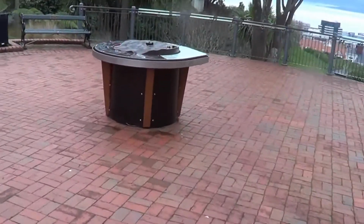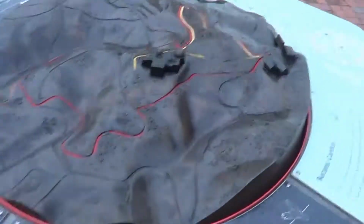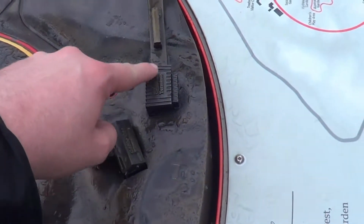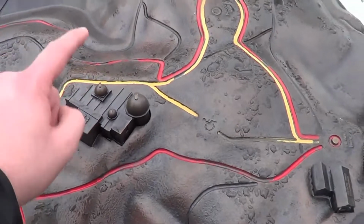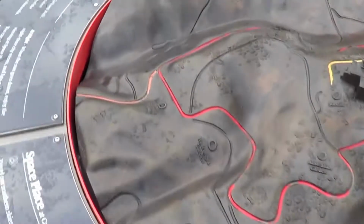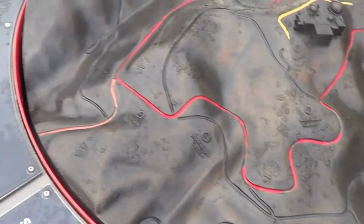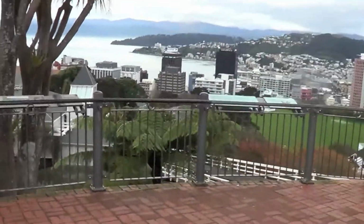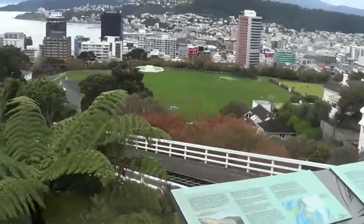Hop outside. There's a lovely 3D map here, so here's where we are. There's our cable car and the cable car museum, and the Carter Observatory is just there. And this map covers the majority of the botanic gardens as well, which is very, very nice. And you can, of course, stand and admire an open-aired view as well.